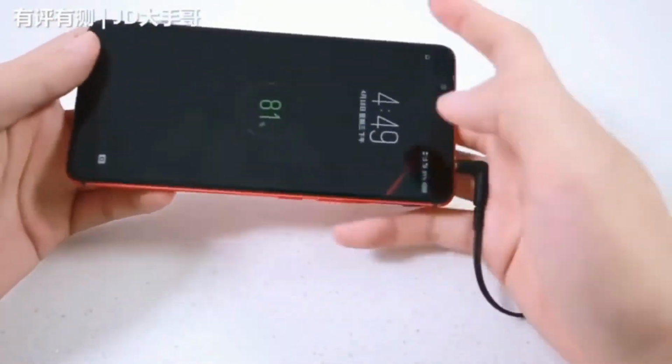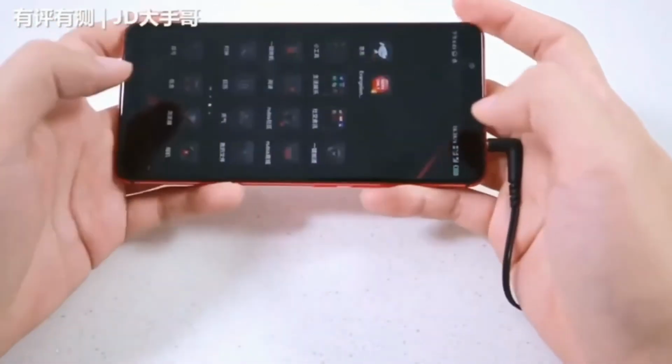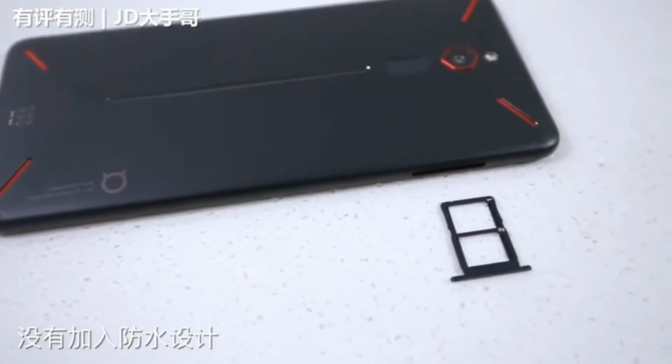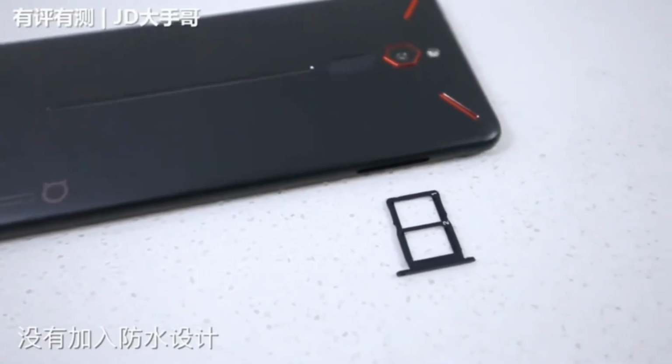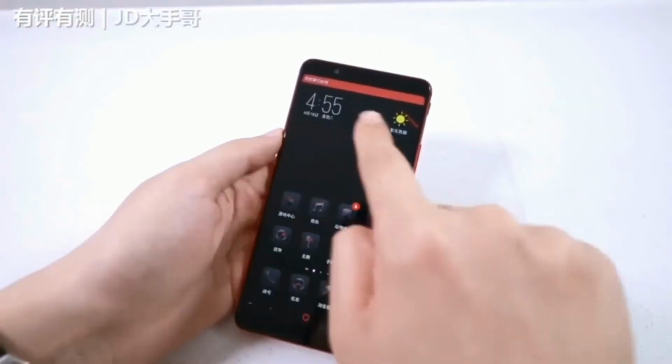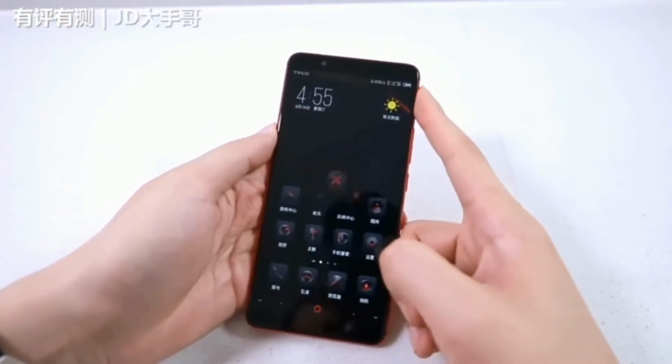Red Magic's logo sits at the very bottom of the phone, while a huge RGB strip is located in between the phone's fingerprint scanner and Red Magic's logo, and it can output up to 16 million colors and 4 different lighting effects. This RGB strip actually mimics your gaming persona, says the company.